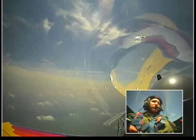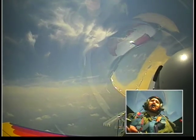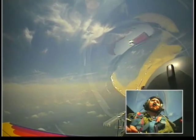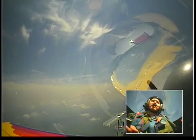Okay, we're on the correct fuel tank here. The area is clear in front of us. So like I said, the beginning of this one is just like the loop, and we'll do a half roll, and we'll end up pointing the opposite direction. Alright, area is clear. We're going to start pulling back.